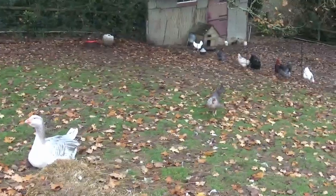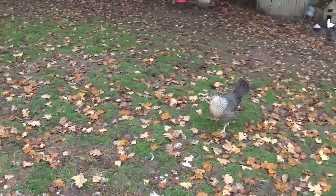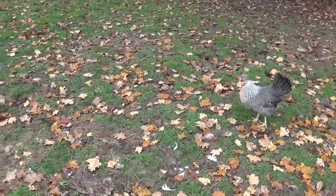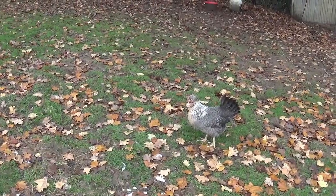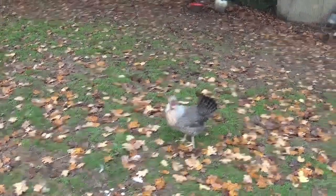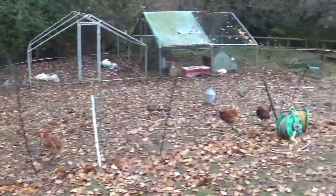This chicken here, you might have seen it in the previous videos. I think I've caught it something like 8 times, and I've slung it back over with the other ones, but it just keeps coming back. It must believe it's a goose or a duck or something, because it just won't stay in with the chickens. Absolutely not at all. Blasted thing.